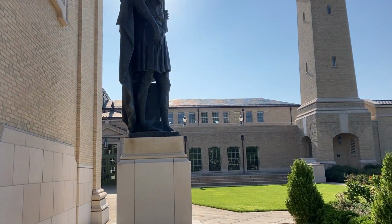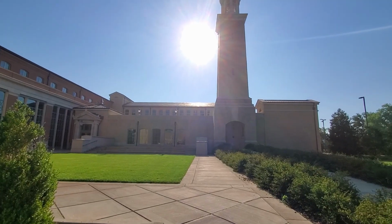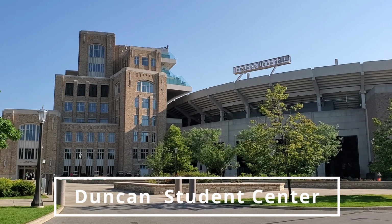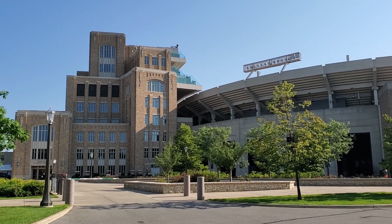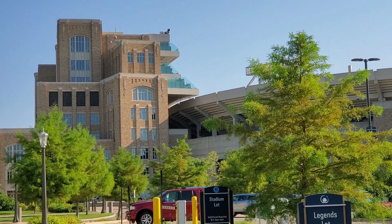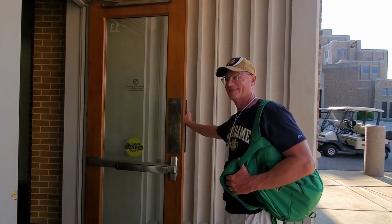This is the home of the School of Architecture, and as you would expect, there are some neat elements here. One of the new buildings on campus that they built to house the stadium seating was the Duncan Student Center. This houses a beautiful workout facility for students, has some dining options, and is the home of some great gelato. Look at this happy doorman.